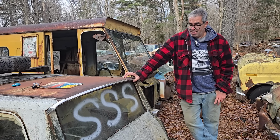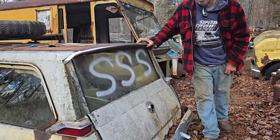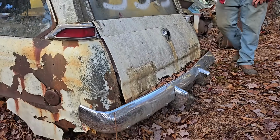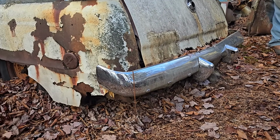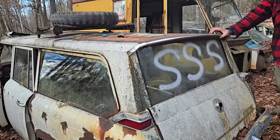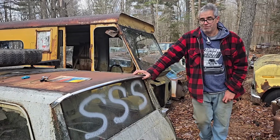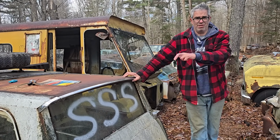The rear axle, it might be a Twin Traction. I don't see the TT logo, but it could be a Twin Traction. It's possible, you never know. But bits and pieces are still very serviceable. The rear glass is fine. It's flat, it's plate glass, it's not curved like the windshield. But again, every car here has some serviceable parts, so save them before they go into the shredder, and that's going to happen eventually, hopefully later than sooner.